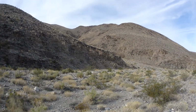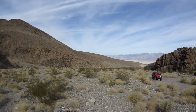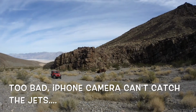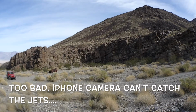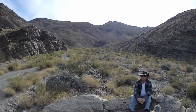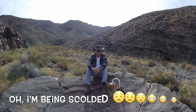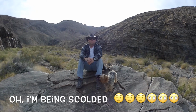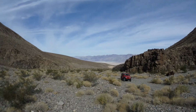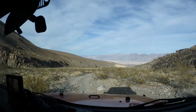Still circling around. Yep, flying away. Take your film, honey. It's no meaning. Turn it off. There's another Jeep coming. Maybe that's the other couple we met.